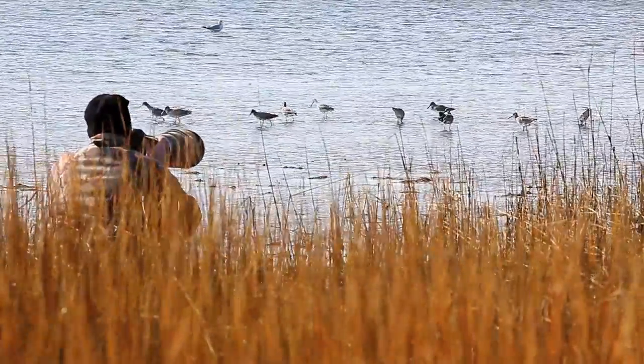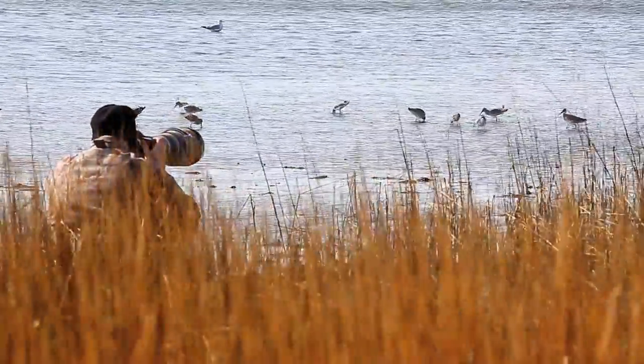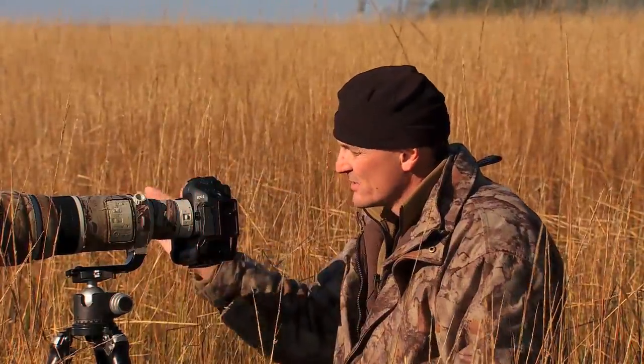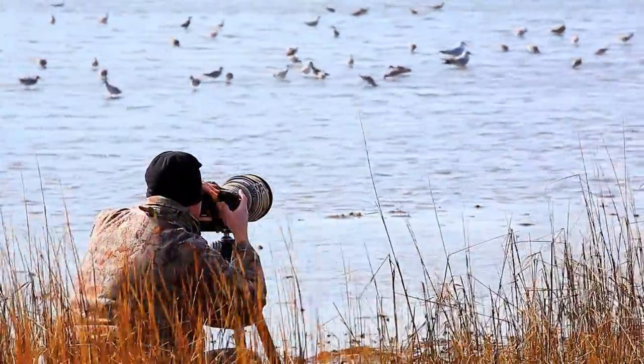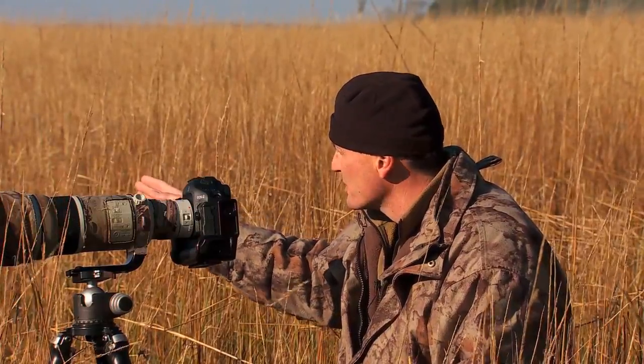What we've got in front of us is about 200 willets. Really cool situation. The lighting scenario here is backlight to sidelight because the birds are right out here in front of me and they keep going back and forth. So when they're in front of me, I'm actually shooting at backlight, and as they come over here to the right just a little bit, then I'm getting more sidelight.